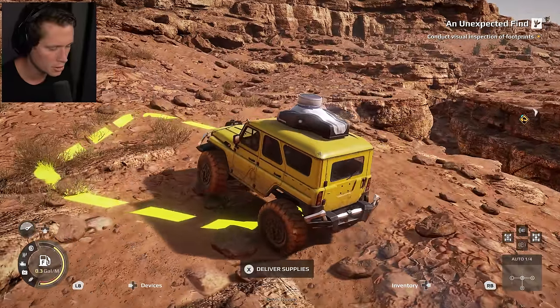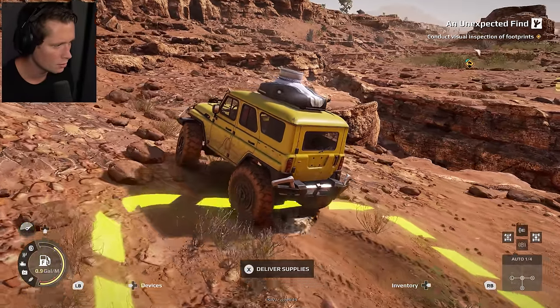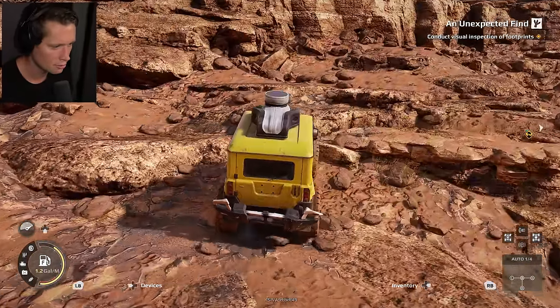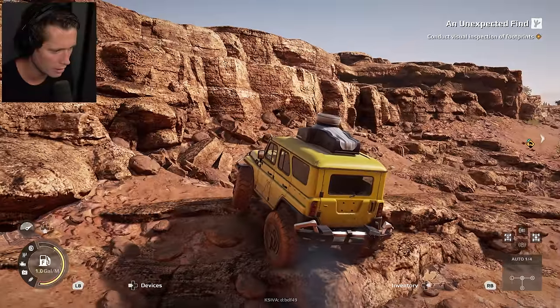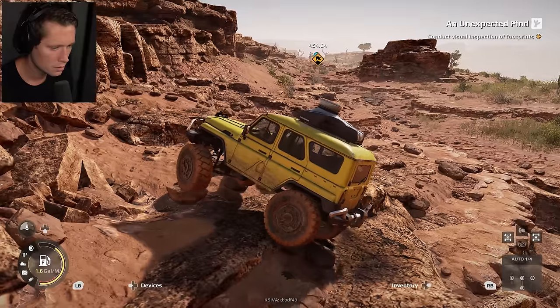So we can build a bridge here for 75 spare parts. Or we can try to chart our own path. If there's a way around, I don't want to use the parts. We have found out just how absolutely valuable those are. Let's go ahead and reduce the tire pressure a little bit.